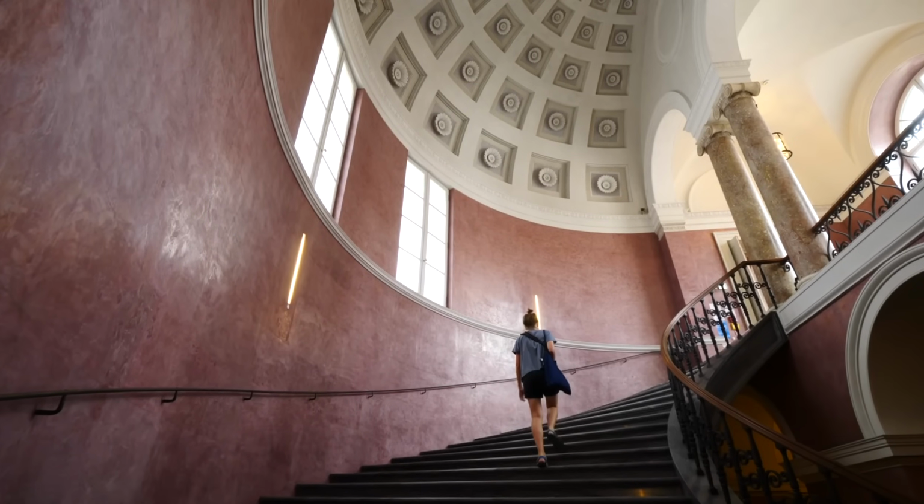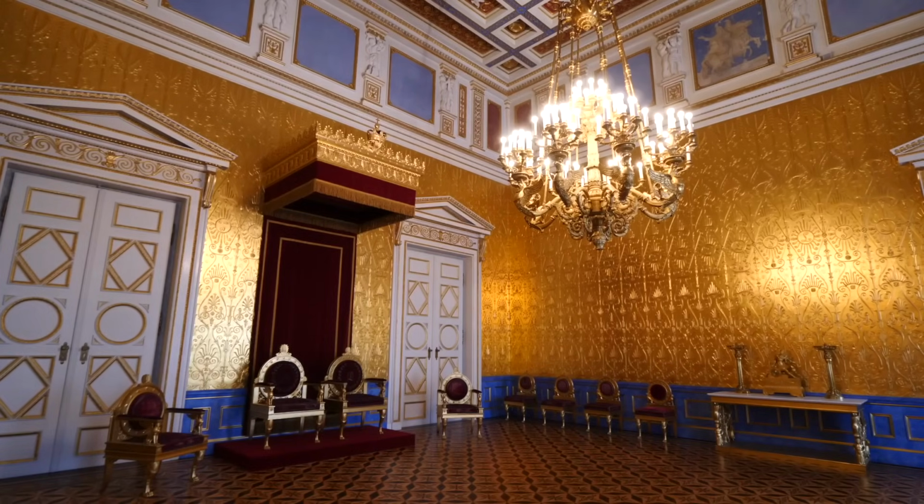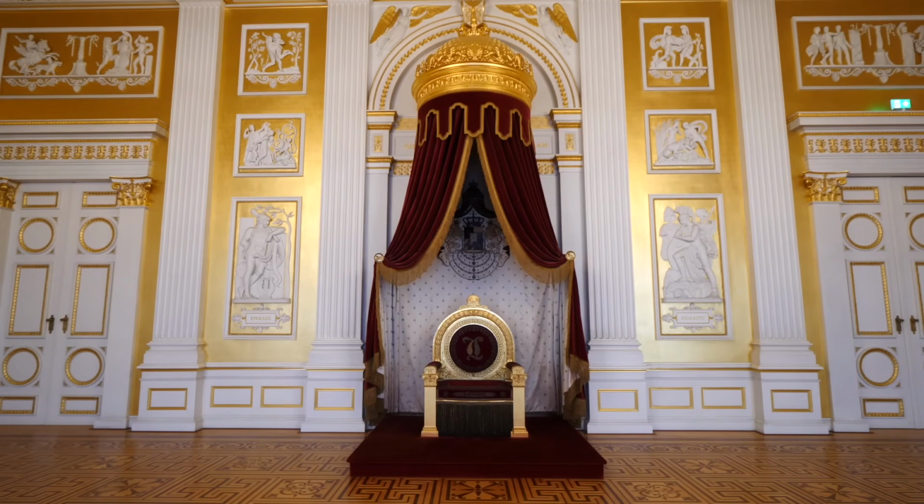But my goodness, is it ever massive? Yes. Largest city palace in all of Germany.